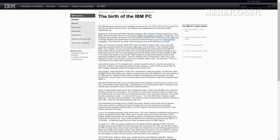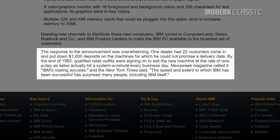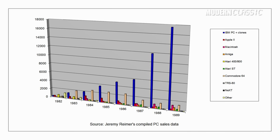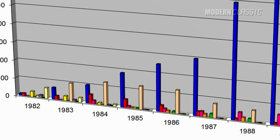IBM took orders for more than 35,000 machines in 1981, but could not fill them all. Despite planning for much higher sales than their previous microcomputers, IBM still underestimated demand. Production ramped up by 1982, and sales eventually reached one machine every minute of every business day that year, continuing to grow at an almost exponential rate every year thereafter through the late 80s. By 1985, the PC was already dominating the microcomputer market.